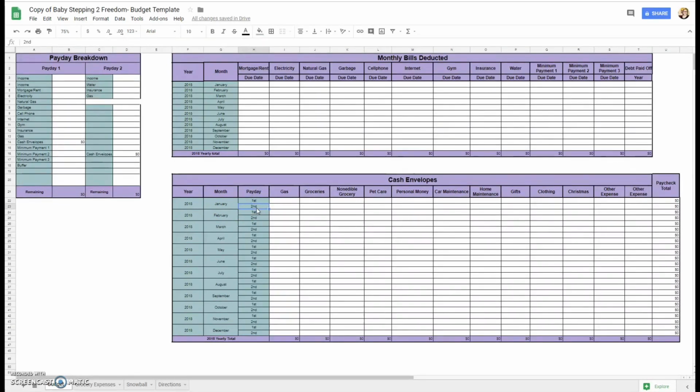If you needed to have a 3rd payday, you're going to take all of this information and create a new section over here. You would just be copying and pasting all of that. And then you would just need to add a new row to each month to include that 3rd or 4th payday, however you get paid.